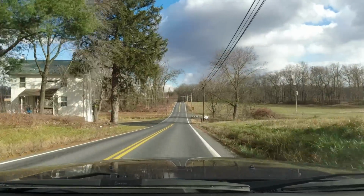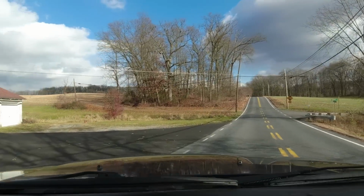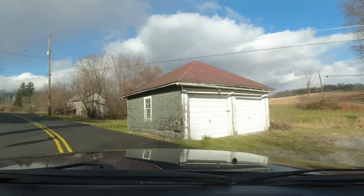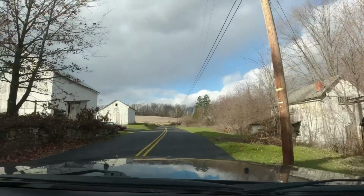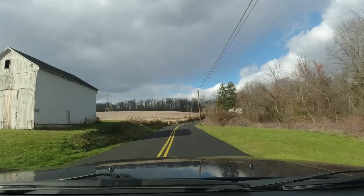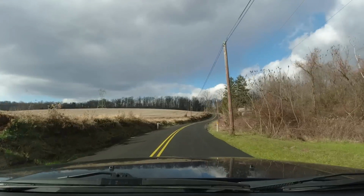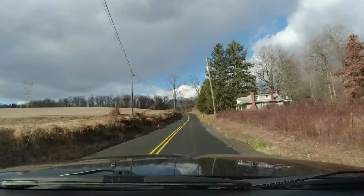Oh, here's our road, Gunhart Road. So we're gonna turn to the left here. There, up there, look at that old barn. We'll buy that. Turn that into a house. That's kind of what I need. That's probably what I could afford. Alright, so this will take us up to the parking area. We'll just quick stop in.